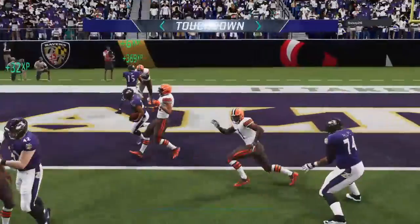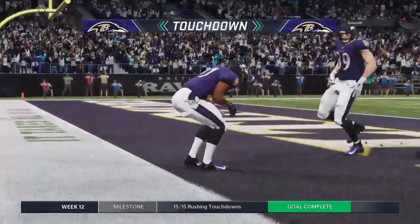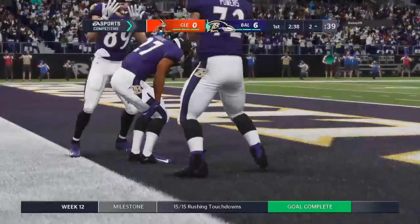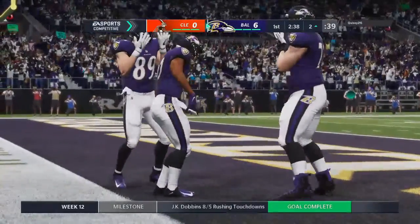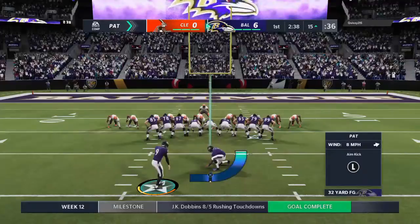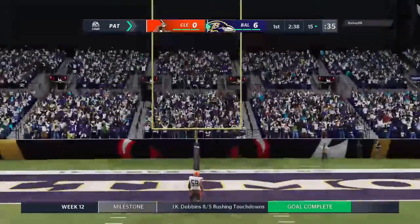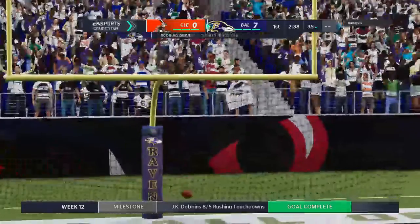And he will take it in for a Ravens touchdown. J.K. Dobbins with touchdown number 8 on the year. Now the Ravens have taken the early lead. Able to punch it in on 3rd down makes it easier for those guys on the sideline. They didn't have a 4th down decision to make.